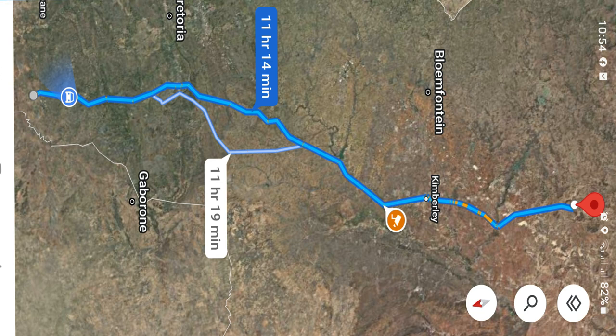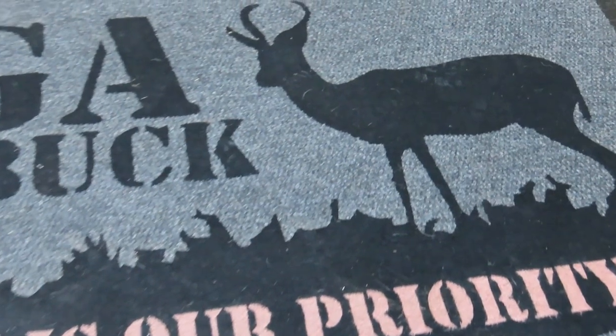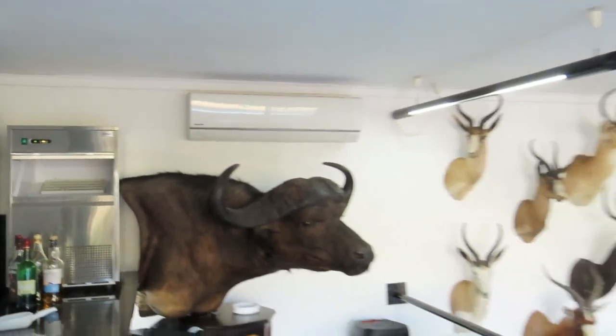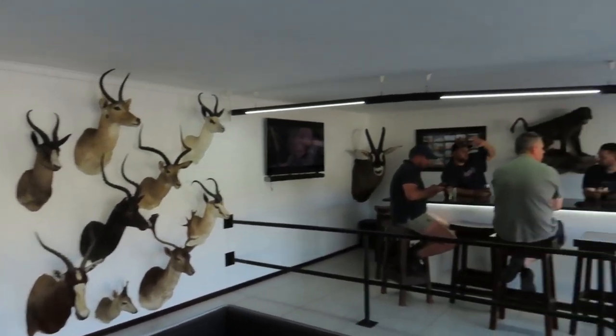So after driving all of these kilometers, 1,400 kilometers, these guys from Mega Springbuck, PJ and his team, welcomed us with open arms. As soon as we got there, we started offloading. They helped us with our bags and our luggage to get in our rooms.